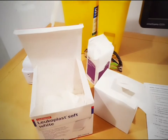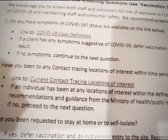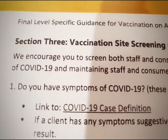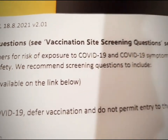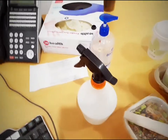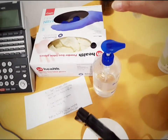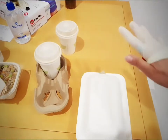So when we were away, this area here has been used for a vaccination site, see? Vaccination site screening. So this became a vaccination site or center. Anyway, I didn't move in here. I just left it there and we just made our space here for our work today. I'm gonna put my laptop here later on.